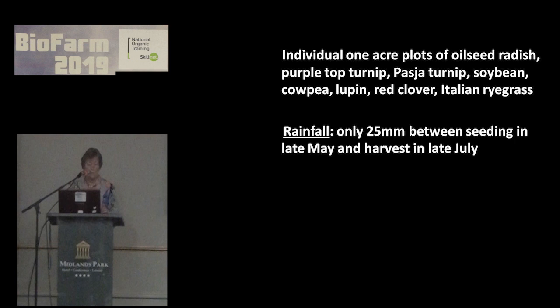rain, or say an inch of rain, between seeding in late May and harvesting late July, which you would think, well, this is very disappointing. We went to all this trouble and then it didn't rain. And in fact, what they found was quite revealing, because their monocrops, everything that they planted as an individual species, basically failed. So that's just to show you what the oilseed radish looked like on the 31st of July.